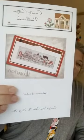And the next one I chose, I don't know, it's kind of funky. This one is from Country Cottage Needleworks. It's called Afternoon in London. And something you guys may not know, I actually lived in England for a couple of years. And so I got that one. This next one is also from Country Cottage Needleworks. It is called Sweet Home, and it has beehives on it.